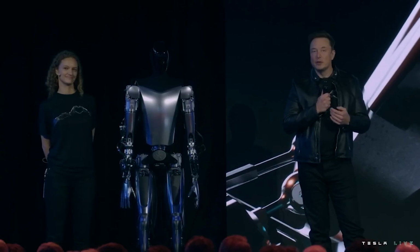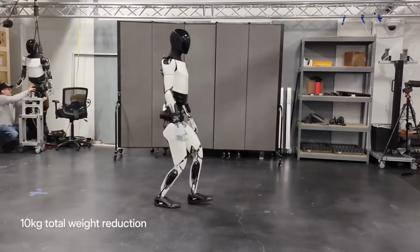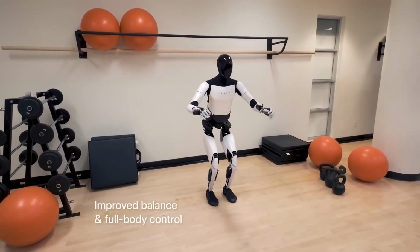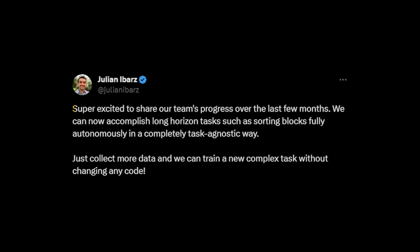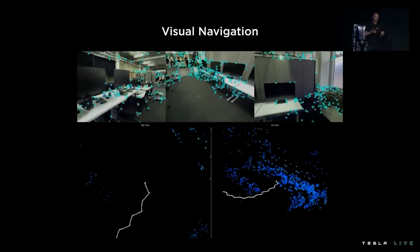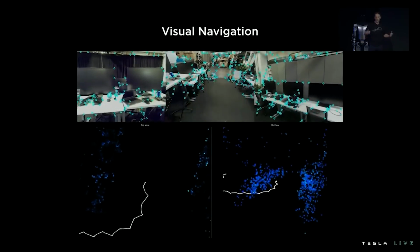Now, what makes Tesla's Optimus robot stand out among all other robots out there is, of course, its brain, because Tesla's Optimus is not being programmed. It learns everything by itself, just like us humans. A senior engineer working on Optimus robot posted on X a few months back. He said, "Super excited to share our team's progress over the last few months. We can now accomplish long-horizon tasks, such as sorting blocks fully autonomously in a completely task-agnostic way. So meaning the system is flexible and adaptable. It can handle a variety of tasks and programming problems without needing explicit instruction and programming for each specific task."